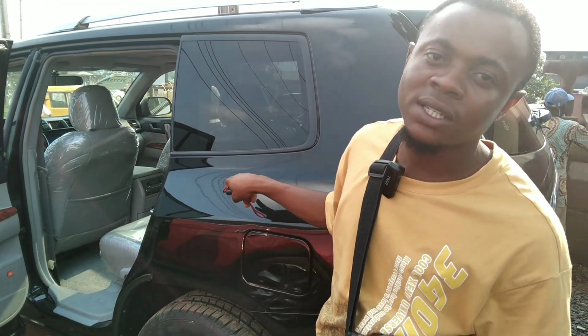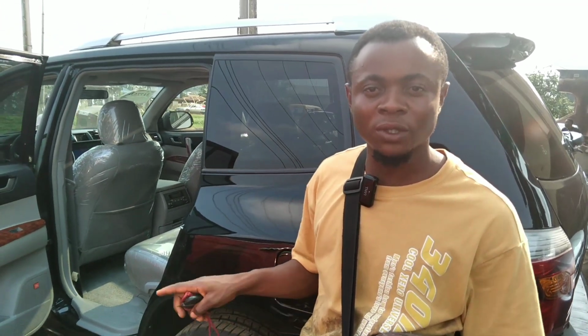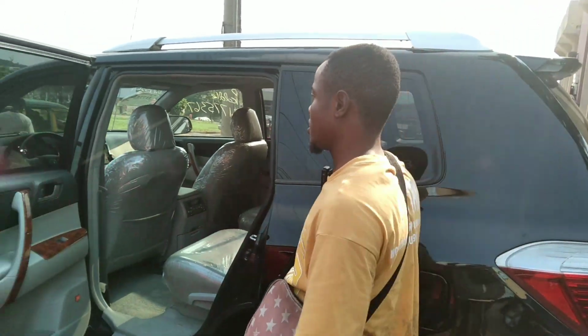And the price of this car is 7.5 million. It is still negotiable. I can remove something from the price if I see someone that is very, very interested.